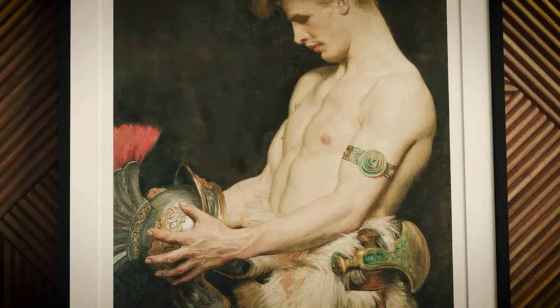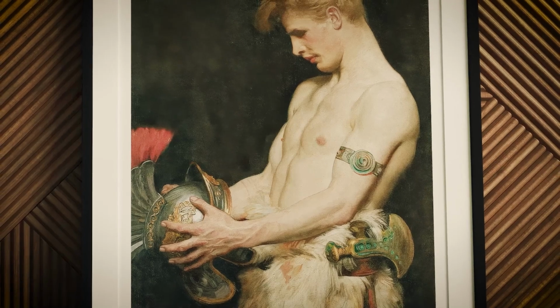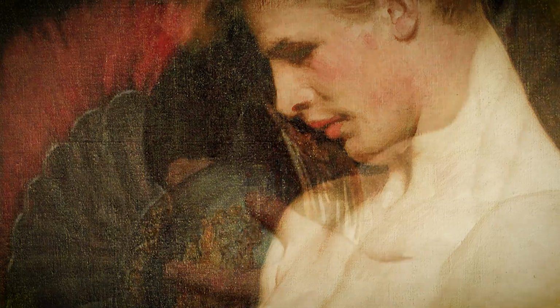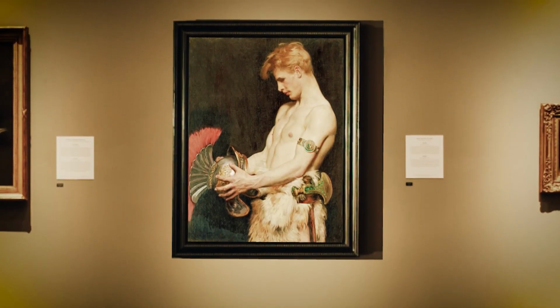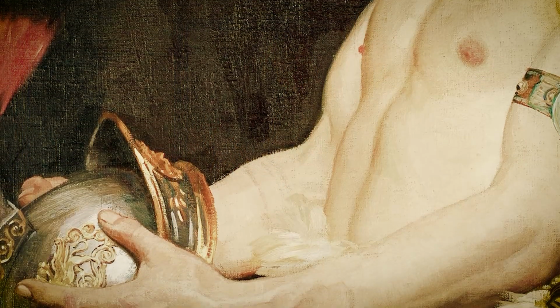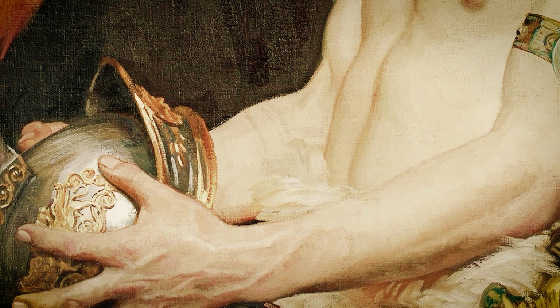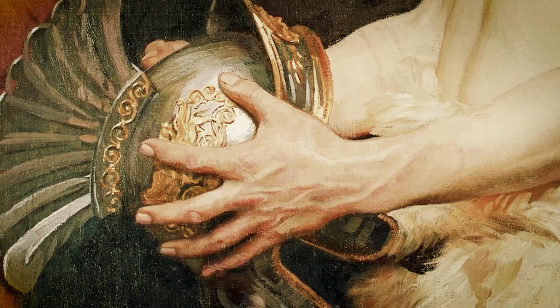The technical execution is particularly noteworthy in how it handles different material qualities. The contrast between the soft, living flesh of the warrior and the cold, worked metal of the helmet creates a tactile dialogue that underscores the painting's broader themes about nature versus civilization. The warm tones of the warrior's skin seem to pulse with life, while the helmet gleams with an almost otherworldly precision, its decorative elements speaking to Rome's technological and artistic achievements.